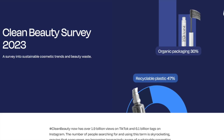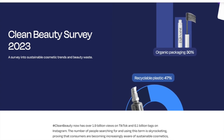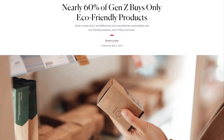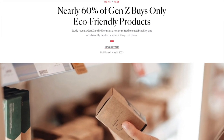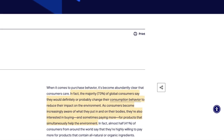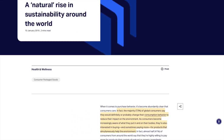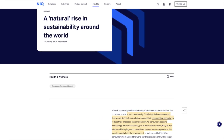This matters because ultimately consumer demand is what's driving sustainable innovation in beauty. According to recent market research, over 70% of global consumers now consider sustainability when purchasing beauty products, with Gen Z and millennials particularly focused on environmental impact. But here's the catch. These consumers won't compromise on performance. A Nielsen IQ study found that while 73% of global consumers say they would definitely or probably change their consumption habits to reduce environmental impact, they expect sustainable products to work as well or better than conventional alternatives.